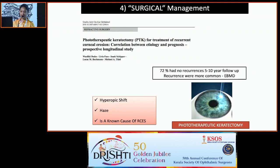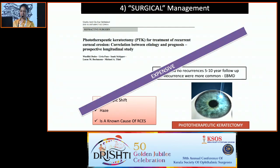It does induce a haze, and as we know, LASIK patients as such complain of RCS, so we may be inducing more RCS. But it is known to reduce the recurrence, but you must be aware of the disadvantages, and it is also an expensive treatment.